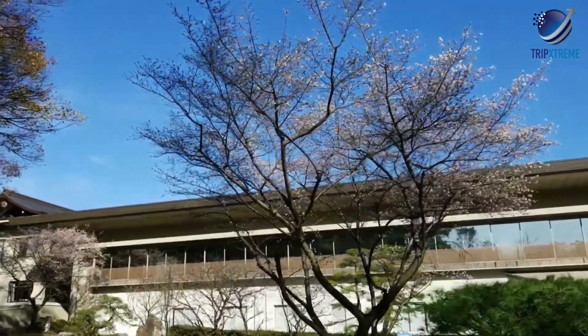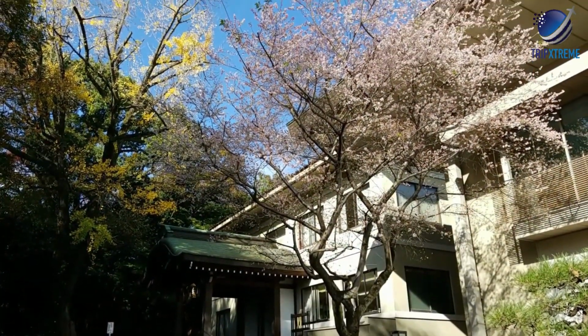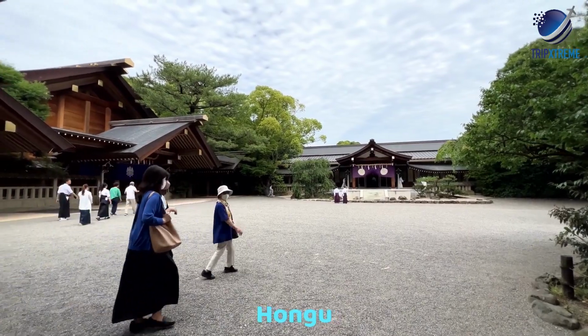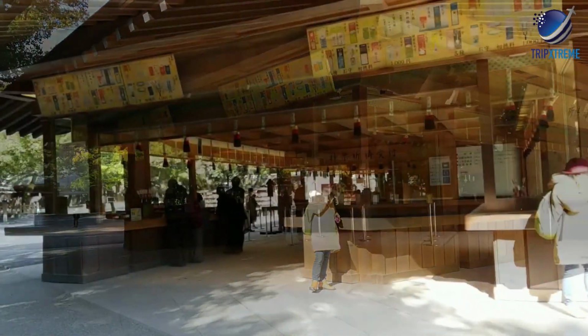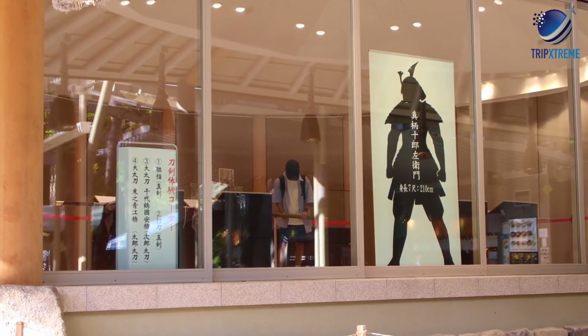When his enemies tried to kill him by setting the long grass on fire, he saved himself by mowing the grass with his sword. In the northern part of the wooded precinct is the principal shrine, Hongu, surrounded by an enclosing wall. To the east is the treasury, a modern building that contains a large number of works of art, including old and modern paintings, ceramics, jewelry and traditional masks.